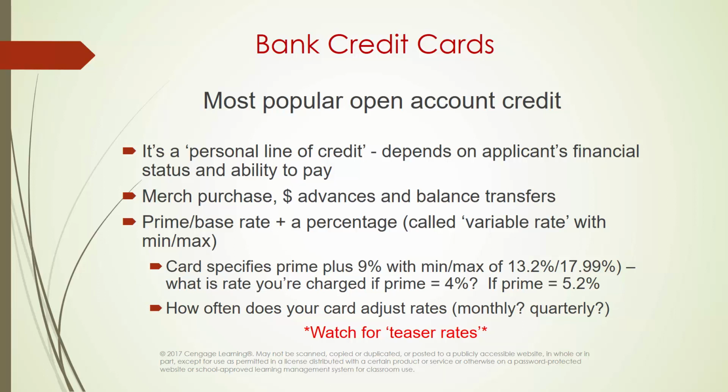Can you see that? Would it be 13%? So it's the 4% plus the 9 that gives me 13, but it tells me right here, minimum of 13.2. So my rate in this situation would be 13.2. In the second example, if prime was at 5.2, and it's prime plus 9, 5.2 plus 9 equals 14.2. And this time it's between the boundaries. So it's just 14.2.